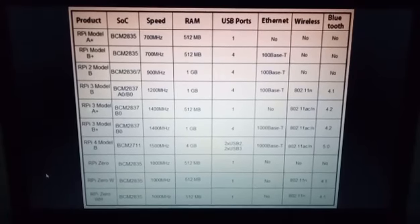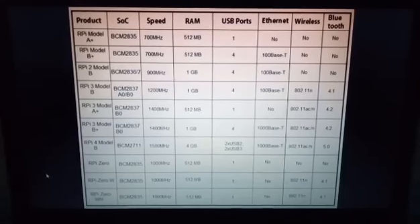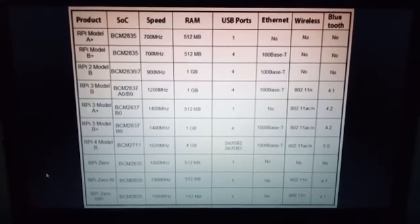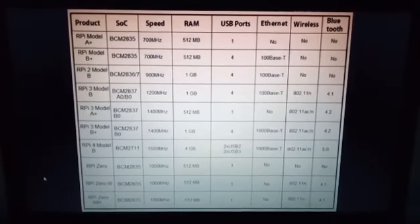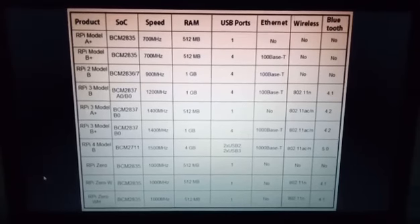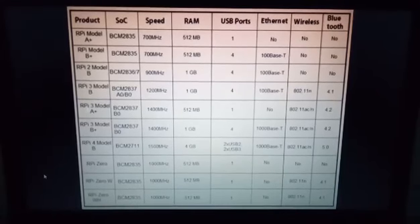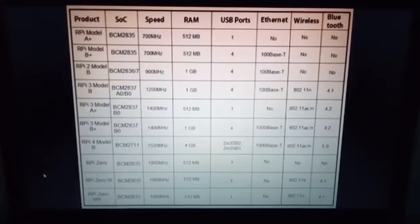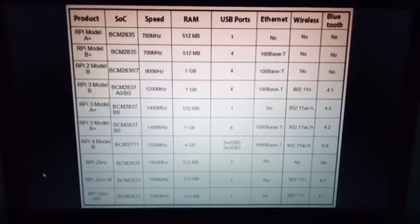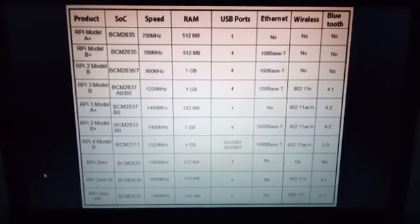Second, we have the RPI Model B Plus. It has a SoC BCM 2835, 700 MHz of speed, RAM of 512 MB, and now it has 4 USB ports, and it has 100 base-T Ethernet, and it has no wireless feature yet, and also with a Bluetooth. Next we have the RPI 2 Model B. It has SoC BCM 2836/7. It has 900 MHz speed, a RAM of 1 GB, and 4 USB ports, the Ethernet of 100 base-T, and also it has no wireless feature yet together with a Bluetooth.